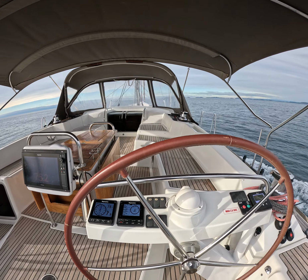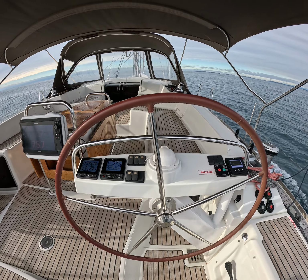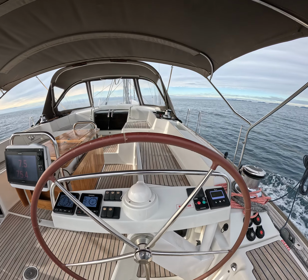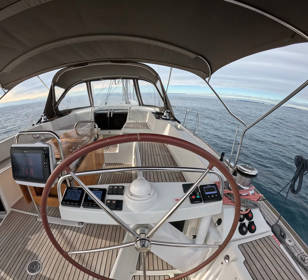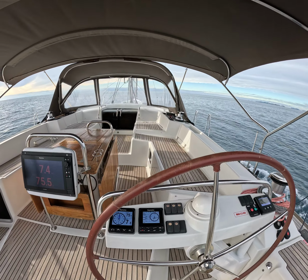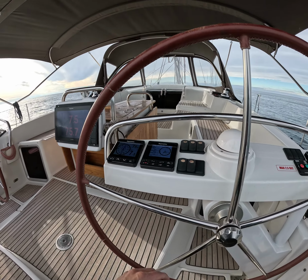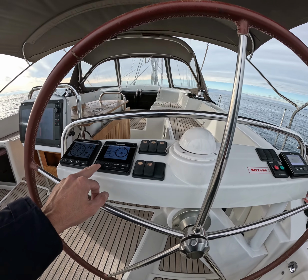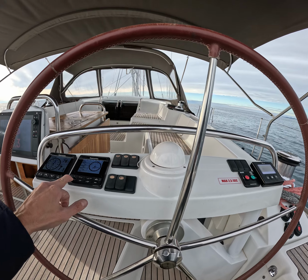Port side. Same situation. We are in the center again. 2,075. Best RPM for this sailing yacht, let's say.